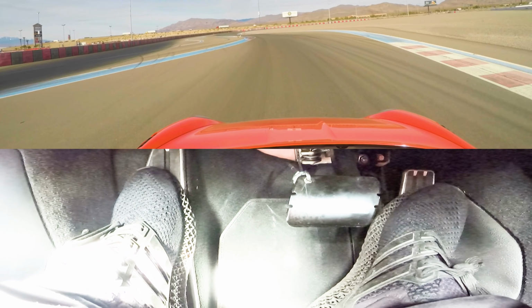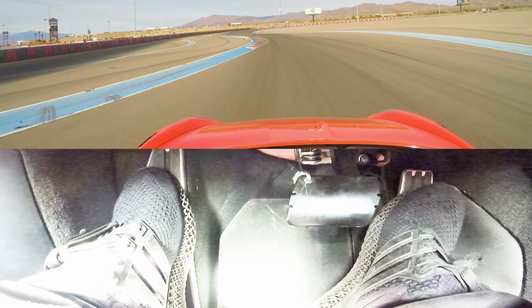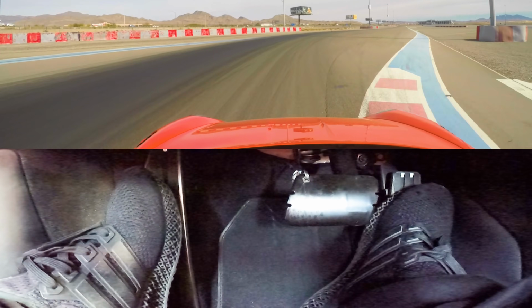If we compare that to Mike's feet, you can see that he moves his feet with purpose. And you also notice when he transitions from braking to accelerating and back to braking, how extremely smooth those actions are. And that is what's really important here. If you want to learn how to go faster, you need smooth feet.